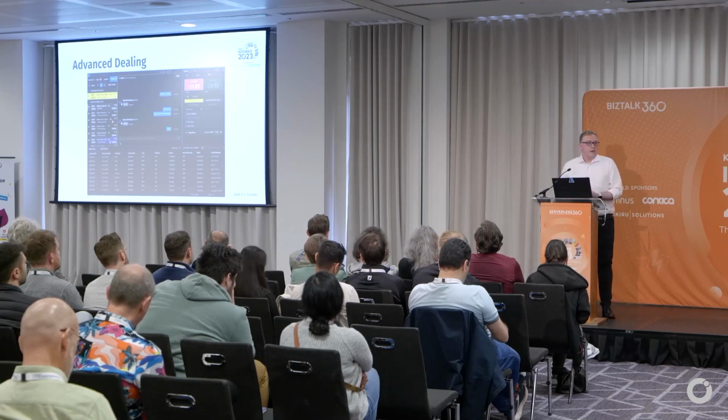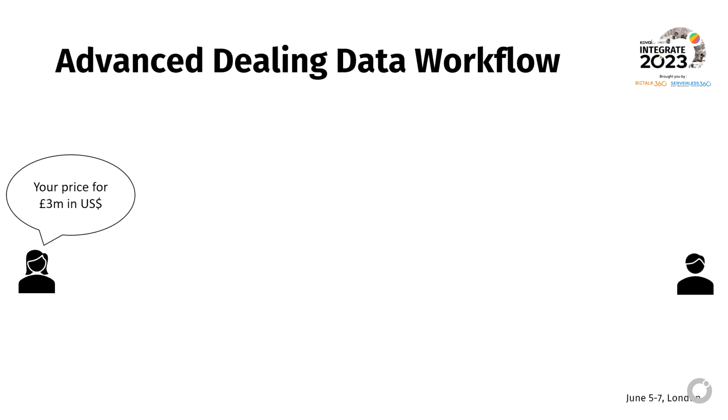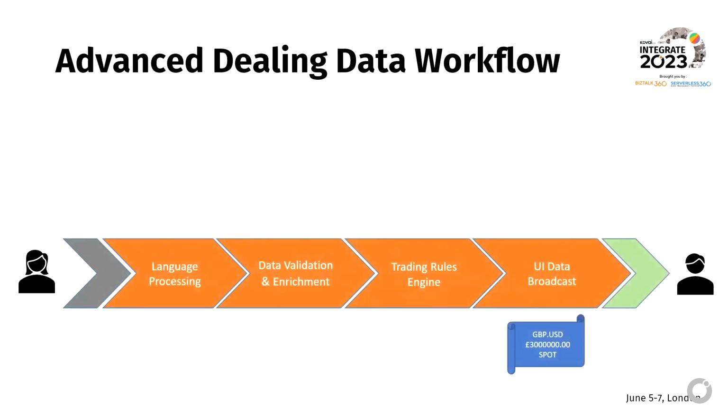So, at the core of any basic trading system is a very, very simple data pipeline. At either end of this pipeline, you have two people who want to do a trade with each other. One person will start off by saying something like, I want £3 million from US dollars. This runs through our trading system as various stages of a connected data pipeline. It's made up of multiple components, each of which does various enrichment or processing layers that operate as a cohesive chain. So first in here, in that example, we have a part of the pipeline that will convert the text you've written into structured data. It understands what you're writing, and it will extract it into a form that we can process.